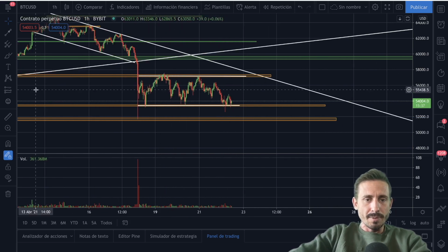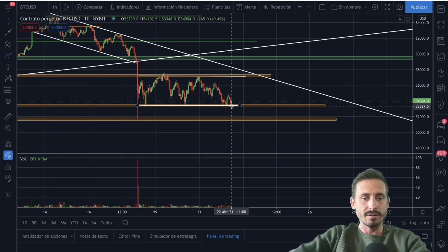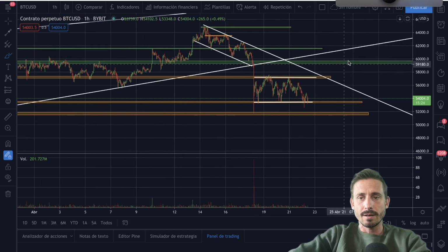So potentially we are going to see a nice bounce and come here to the upside for Bitcoin, all depending, but no pattern, no trading opportunities for Bitcoin. I just see a huge consolidation phase. So yeah, this is what I got for Bitcoin, guys.